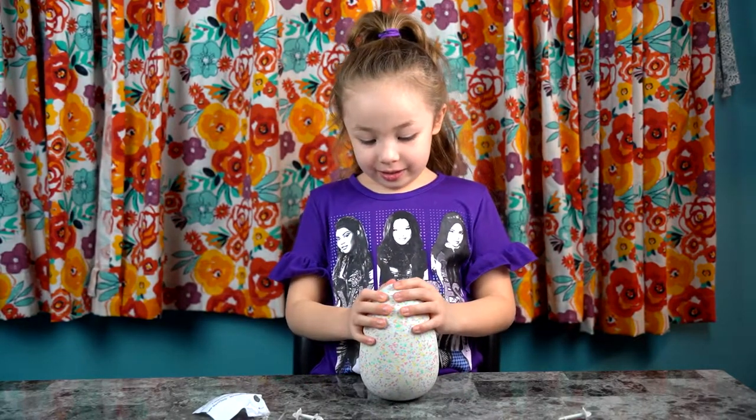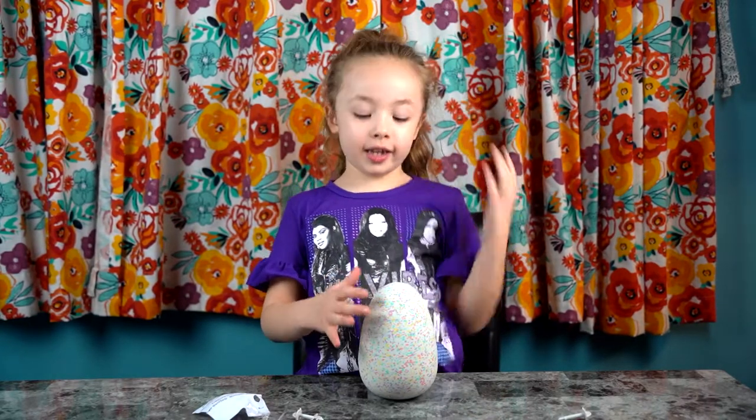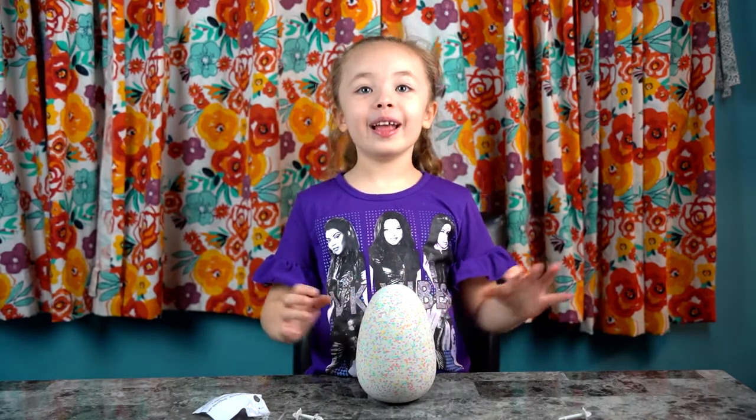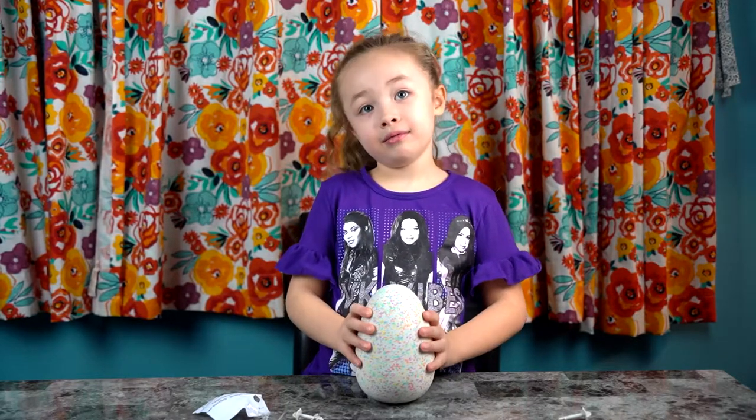It's getting really warm from my hands touching it. It's talking. This is a baby right now. Yeah, it's a baby right now. So it takes a while, so it starts as a little tiny baby and then it grows into a big one, like the size of this egg.